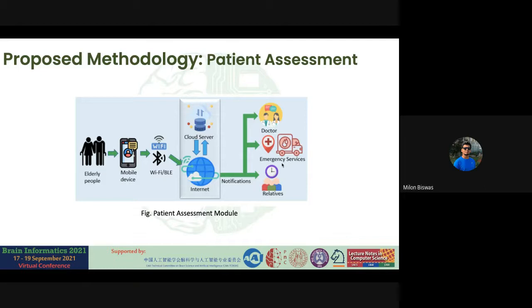And if any emergency case happens, three notifications are sent to three different parties. One is his doctor, one is emergency services, and one is his relatives.